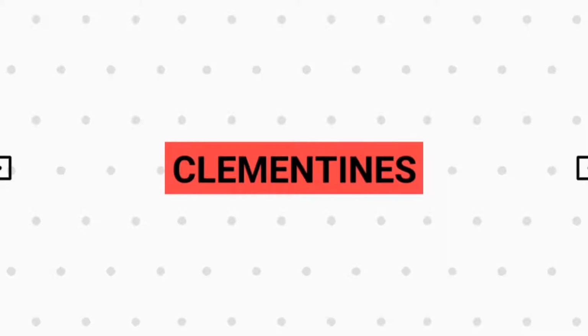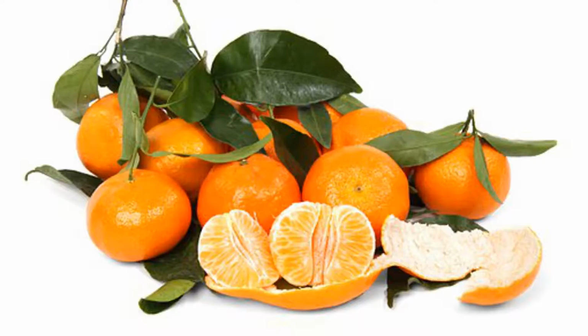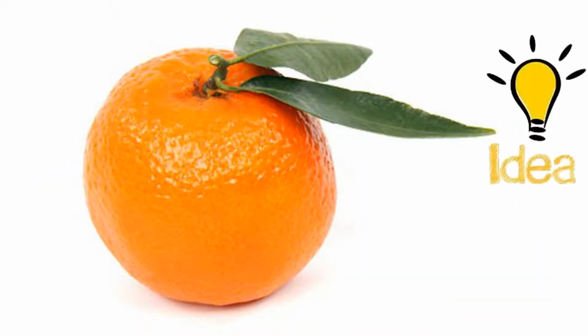The next fruit is the clementine. Each little fruit has 131 milligrams of blood pressure controlling potassium and 36 milligrams of vitamin C. Like other citrus, clementines contain a lot of water, making them very hydrating. And here are your eating tips.